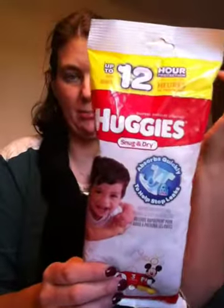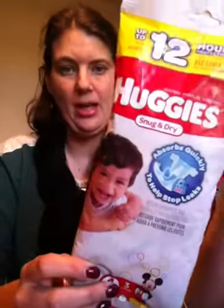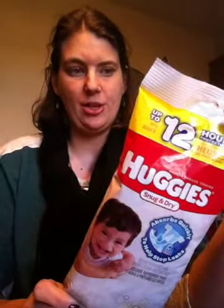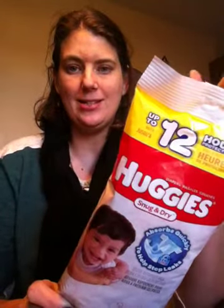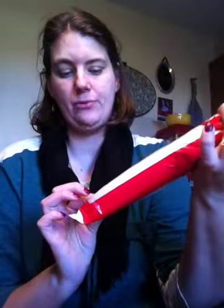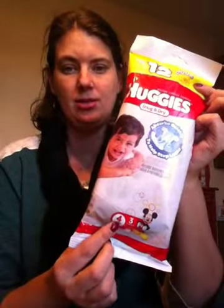I also picked up some diapers. Now, I don't buy my diapers at the dollar store normally, but this is Huggies, and you get three in a pack, and I got size 4. Our foster baby is in between sizes, and so I wanted to make sure before I bought a big old pack of size 4 diapers that she could actually wear them. So if she can't and doesn't do very well, then we will go back to size 3.